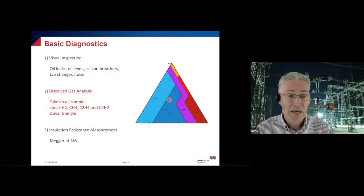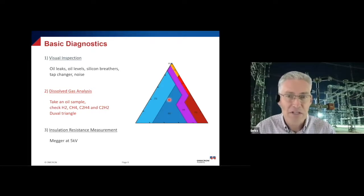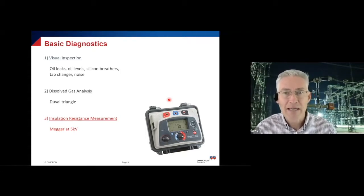The second point being the dissolved gas analysis, taking an oil sample, checking for the hydrogen, checking for the methane, the ethylene and the acetylene, and possibly plotting this on the Duval triangle, as was already mentioned, and then making deductions from that, how good the oil is and what's happening inside the transformer at that particular point in time. And certainly a very good and very common test still used a lot is insulation resistance measurements. Just using a 5 kV megger and performing a test between the windings, between the winding and tank, and making sure that the insulation is still adequate and is still good.